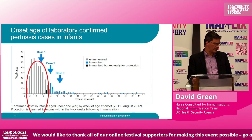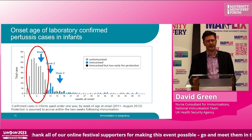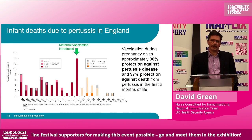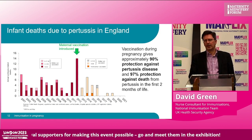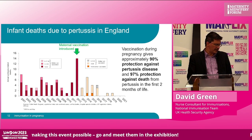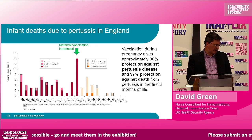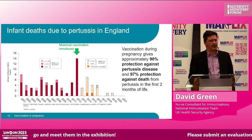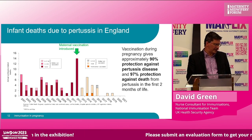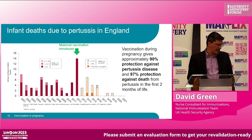So the routine childhood immunisation programme wasn't protecting and couldn't protect these very young babies, less than 8 weeks of age, from acquiring and potentially even dying from whooping cough. And that's why in 2012 a maternal whooping cough vaccination programme was introduced. This graph here is showing deaths from pertussis due to whooping cough, and you can see there in 2012 that there was quite a significant increase. That's the year that we introduced the whooping cough vaccine in pregnancy, and you can see that thereafter the death rate from whooping cough has dropped, which was reassuring.